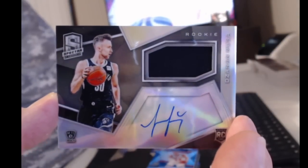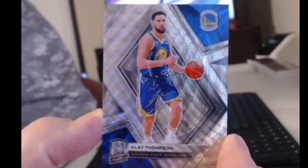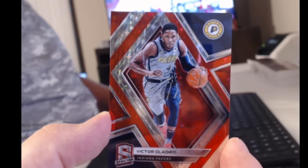299, Zana Muza. Was it the Frank? It was the Beans. That's a good card, to 9, the very underrated Klay Thompson. And number to 99, Victor Oladipo.